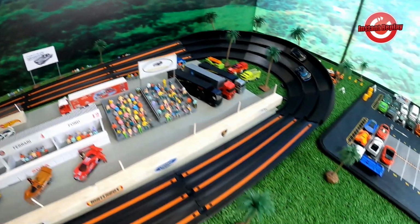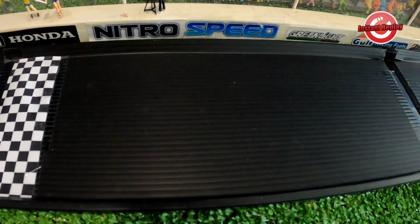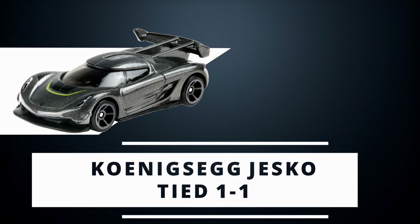Both these hypercars are getting great starts. And you can see the Bugatti Divo had the lead going around the curve. But then the Koenigsegg Jesko simply overtakes them, blows him out of the water, and grabs the victory and ties the series up at 1 race apiece. And this time it's the Bugatti Divo who was stunned.